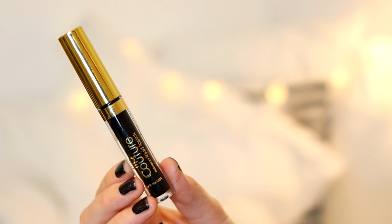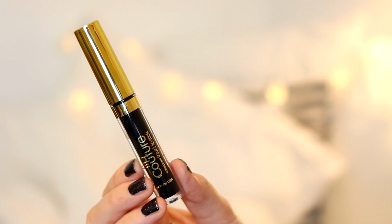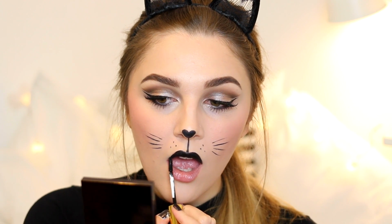So I had a really hard time trying to decide what to use for this, and in the end I managed to track down a black liquid lipstick. This is from LA Splash. It's one of their Lip Couture waterproof liquid lipsticks, and I can honestly tell you, this stuff doesn't budge, it doesn't come off at all. It's pretty amazing, and I wanted something that wasn't going to move around if I had a different lipstick on my bottom lip, and it ended up working really well. So I think this is definitely the way to go if you are doing this look.